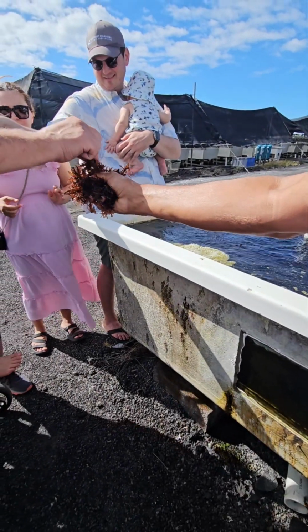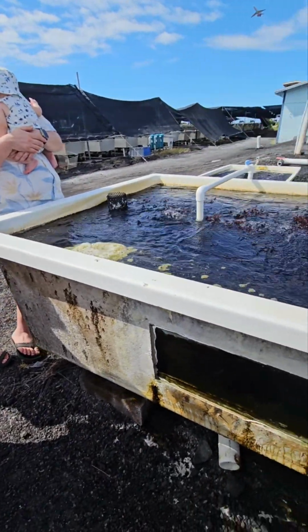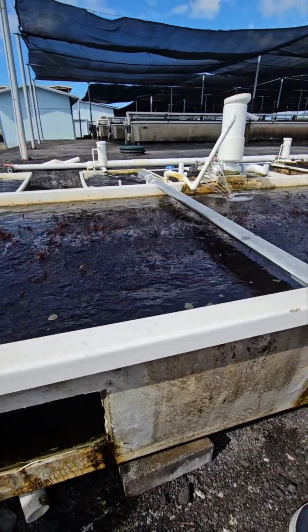Salty. It's salty, but it goes away. That saltiness goes away eventually. The salt is just from the water. It has a little bitterness there, something that's uncontaminated.